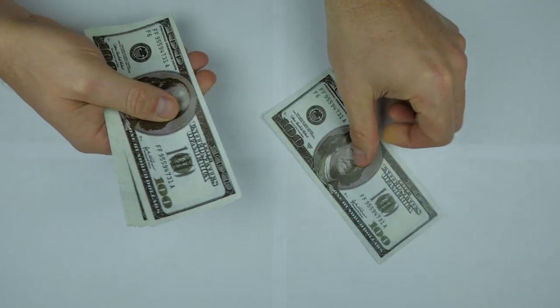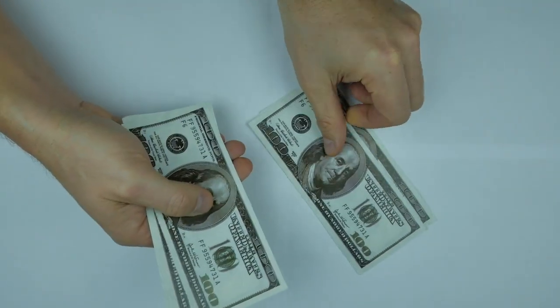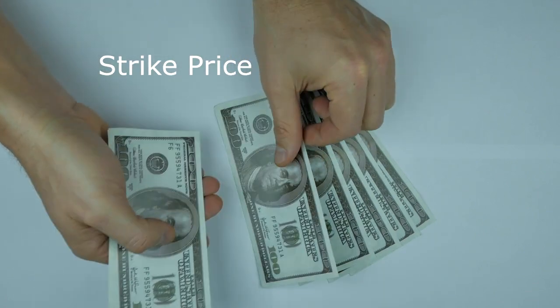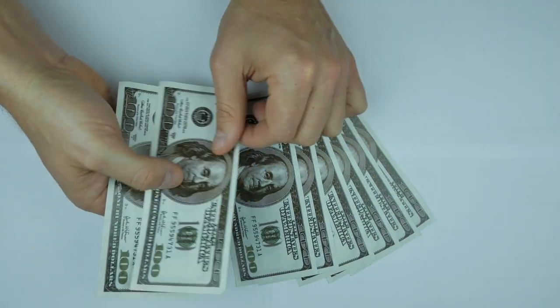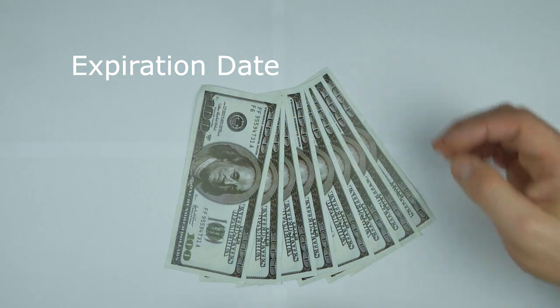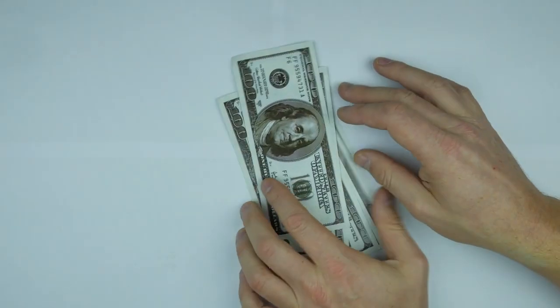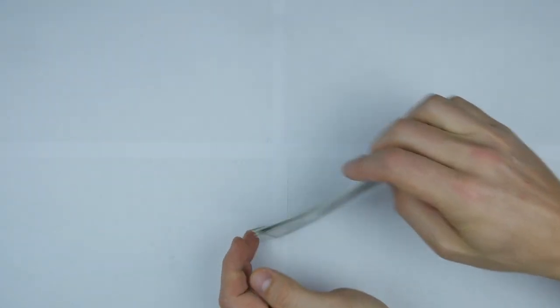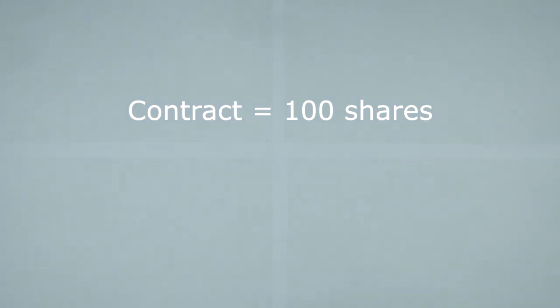When you purchase a call, you are buying a contract that allows you to purchase shares at a certain price, called a strike price, at or before a certain date in the future, which is called the expiration date. And for that opportunity, you must pay what is called a premium to the person who is selling the contract. The contract is always for 100 shares.